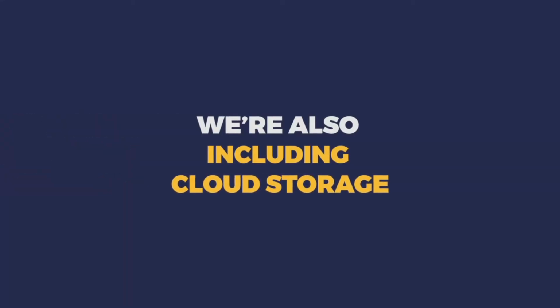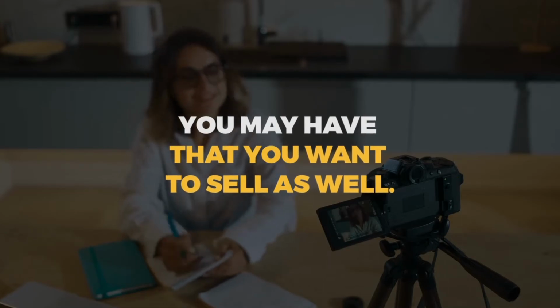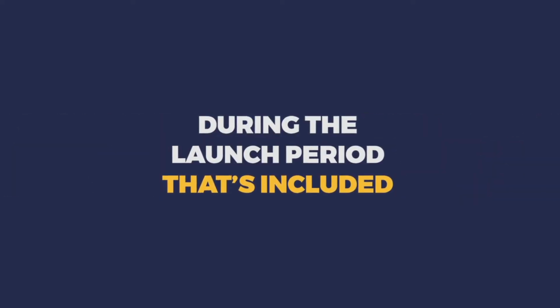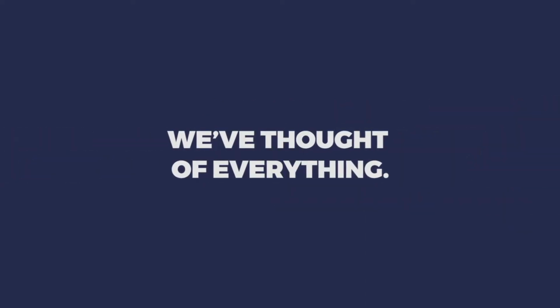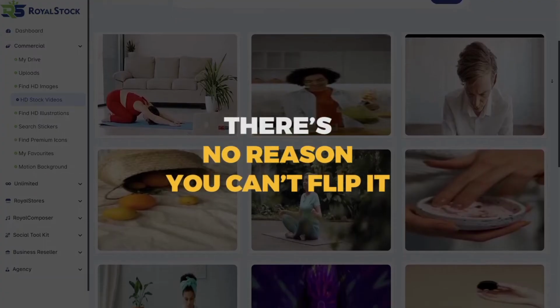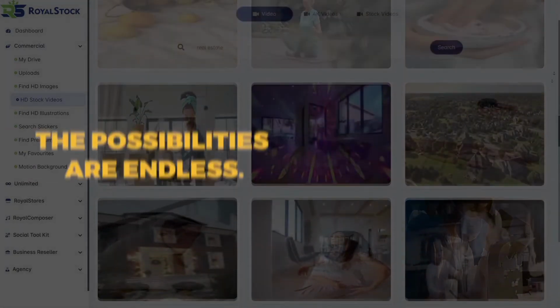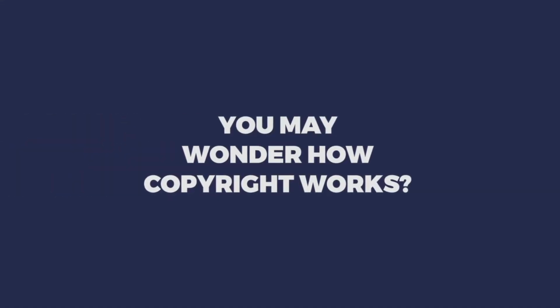We're also including cloud storage so you can upload any personal assets you may have that you want to sell as well. And of course, we won't be charging you extra for the commercial license. During the launch period, that's included with your purchase of the commercial version. Again, nothing to worry about. We've thought of everything. Now, down the road, if your niche-based stock website is doing well, there's no reason you can't flip it for a big profit and start again in another niche. The possibilities are endless.